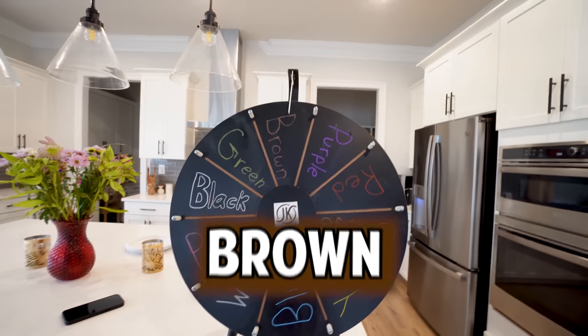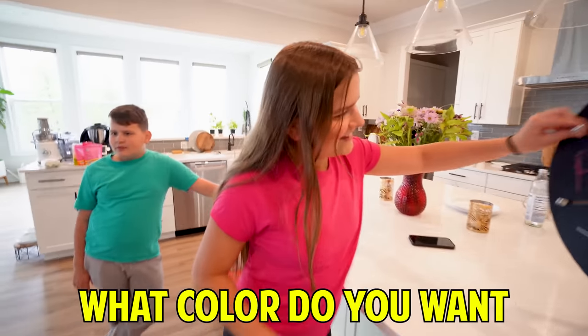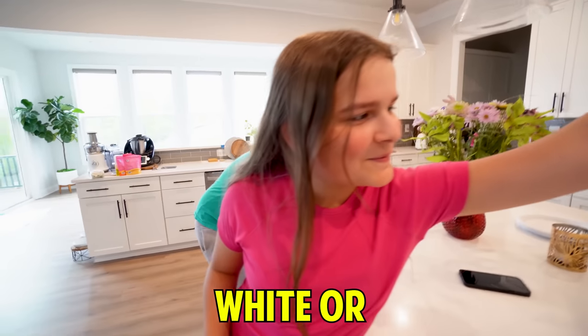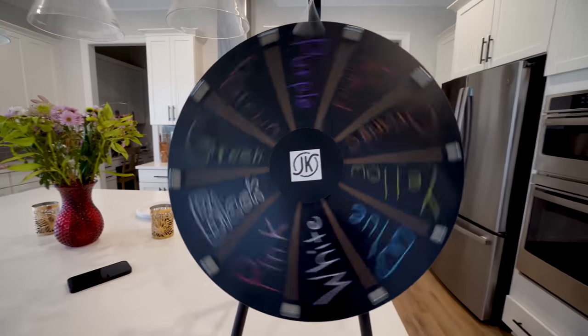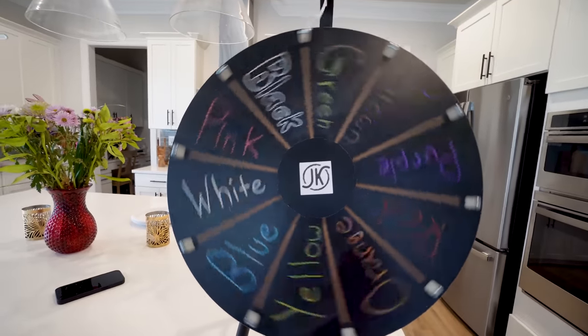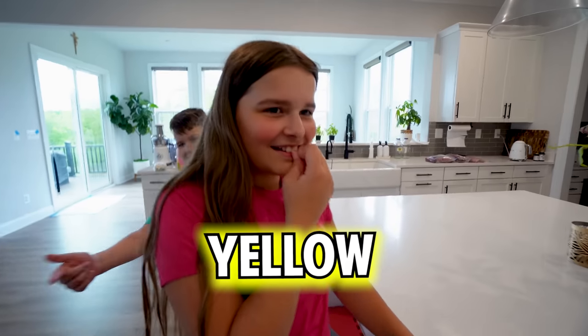Here we go. No way! Maddie, what color do you want? White. Here it is. She's going to get white. Is she going to get white? Cast it. Yellow fellow. Oh, Liam wanted yellow.